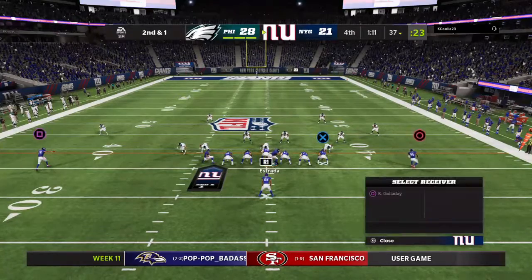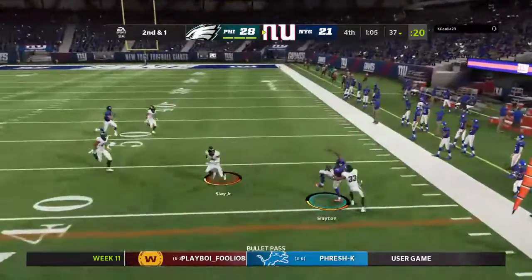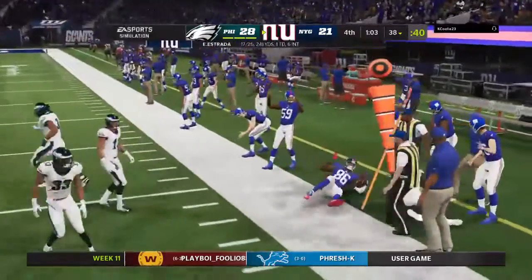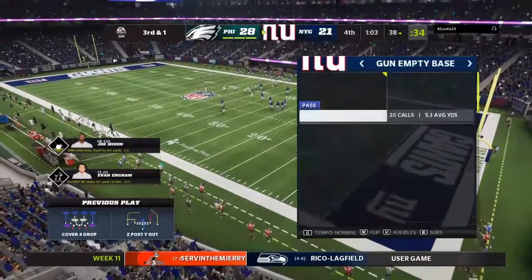But now the defense, what adjustments do they need to make in the passing game? Pass rush, pass rush, pass rush. Whether it's the guys up front or maybe you bring additional guys, but you've got to disrupt the timing of them throwing the football. We'll see if they can disrupt it here. That catch good for only a yard, and it'll be 3rd down.